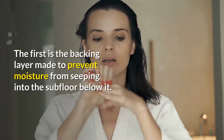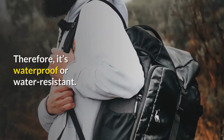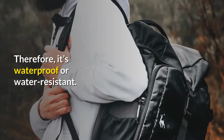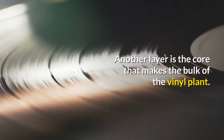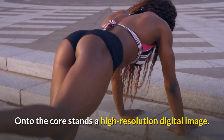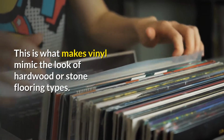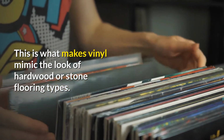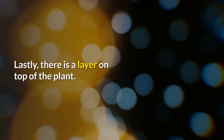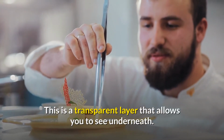The first is the backing layer made to prevent moisture from seeping into the subfloor below it. Therefore, it's waterproof or water-resistant. Another layer is the core that makes the bulk of the vinyl plank. This consists of strong and durable material. Onto the core stands a high-resolution digital image. This can be wood, stone, or tile. This is what makes vinyl mimic the look of hardwood or stone flooring types. Lastly, there is a layer on top of the plank. This is a transparent layer that allows you to see underneath.